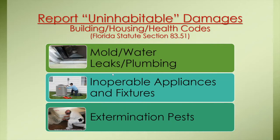Usually those kinds of instances would be if there is water or leaks, something with the plumbing that could eventually lead to mold or some kind of breathing hazard. It also would include things like inoperable appliances and fixtures. If there's an air conditioner that the landlord is required to fix and it's leaking, or it's not functioning properly, it's not heating properly, something that could lead to some kind of breathing problem, then you definitely want to report those kinds of issues. And of course, extermination of pests. You don't want any pests running around having the ability to hurt you or your children. Those are the kinds of issues that you want to report even during COVID.